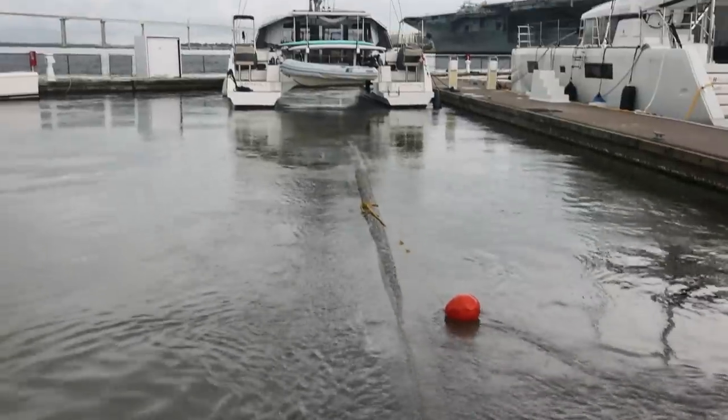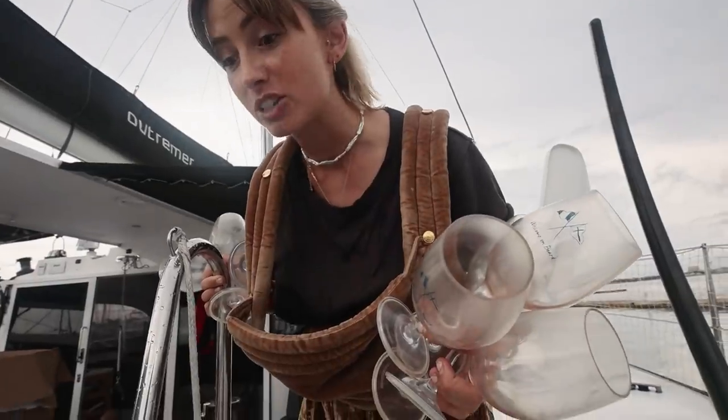Oh my goodness. It's not very good, is it? That's a bit close. That better not touch our rudder.